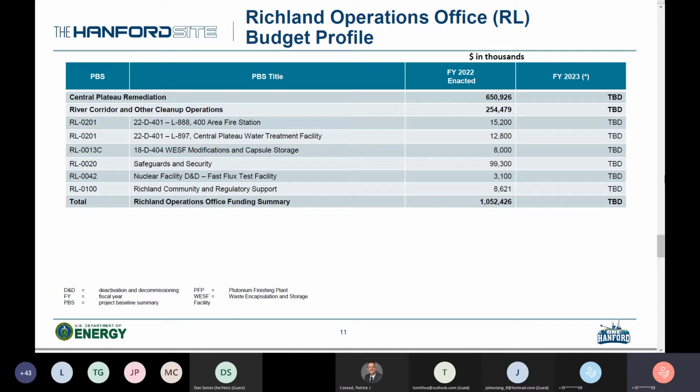Safeguards and security is a key aspect of our infrastructure support. There's the Fast Flux Test Facility, D&D and maintenance of that facility. Then, of course, we have the Richland community and regulatory support. Overall, the budget is approximately a little bit over $1 billion. So moving on to the next slide, please.